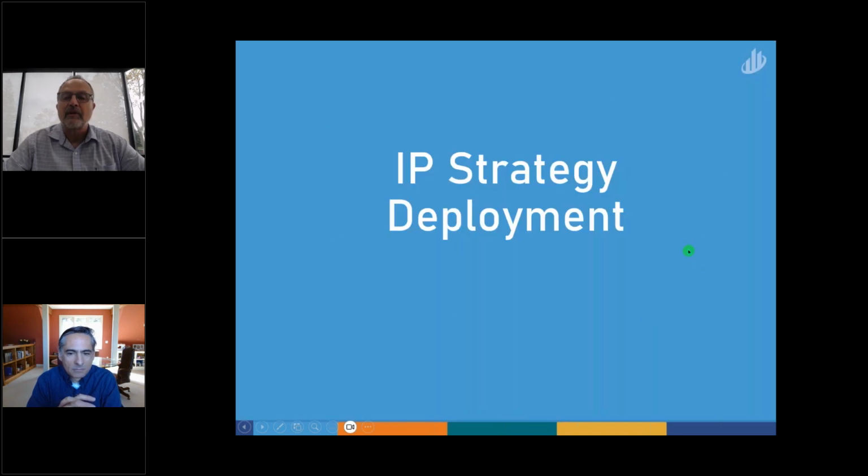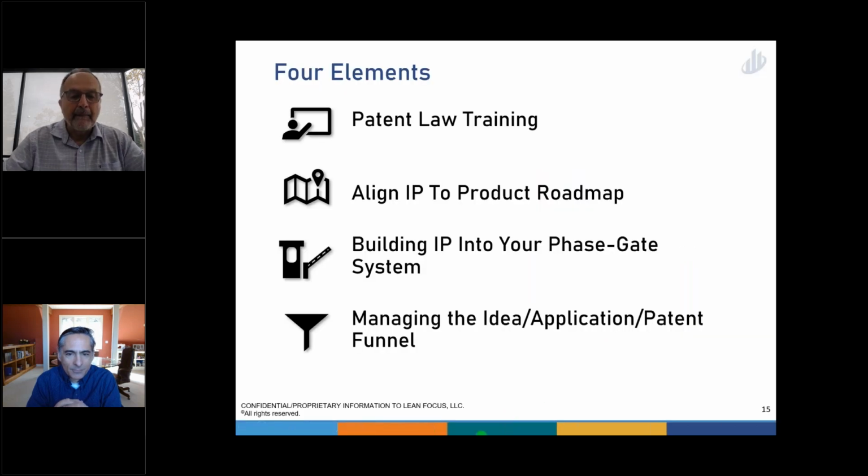So today we're going to talk about IP strategy deployment. And so we're going to talk about 4 elements. One of them is just about training our staff. One is about how we align IP to our protocol. One is about how we build IP into our toll gate system or your phase gate system so that you know what happens. And then the last one is how do you manage the application idea patent funnel. And Ephraim and I will be switching off as we go through this presentation to speak about these. I don't know if you wanted to say anything about these, Ephraim, before I moved on.